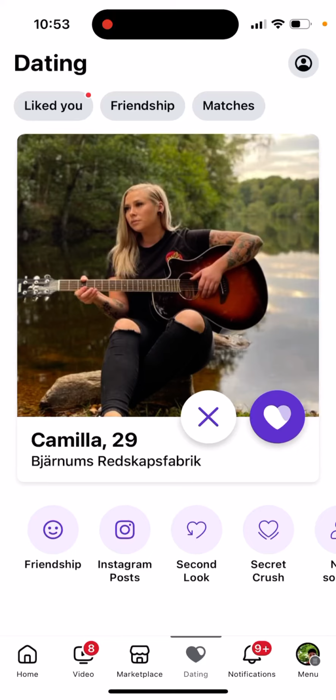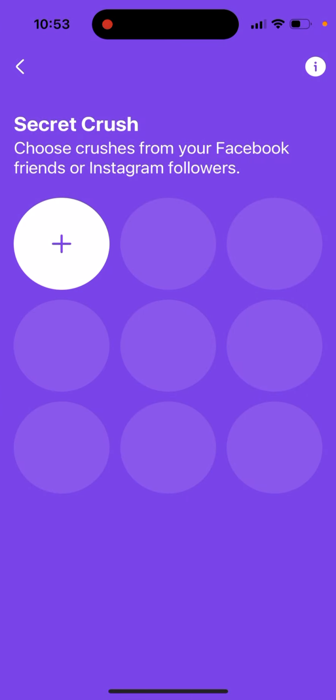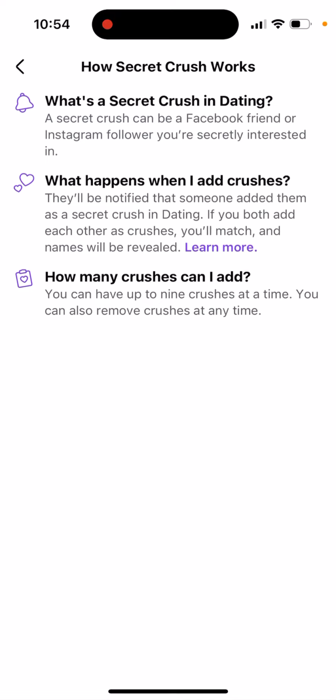So Facebook Dating secret crush. If you just go to Dating and you tap on any profile and you tap secret crush, then how it works is that you can choose crushes from your Facebook friends or Instagram followers. So what's a secret crush in Dating? A secret crush can be a Facebook friend or Instagram follower you're secretly interested in.